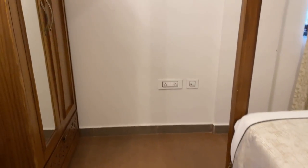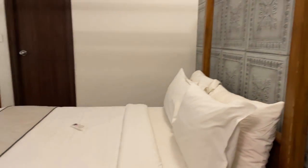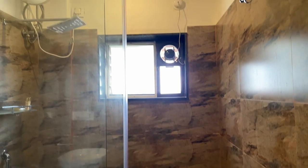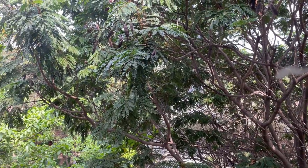Friends, we have booked the haveli room, which is quite a disappointment as the room is very small. It is the smallest of all the rooms they have provided, and moreover, of all the hotels and resorts we have been to, this is the smallest one. But thank God, the bathroom is clean, with all the toiletries in place. And this is the view from our window.